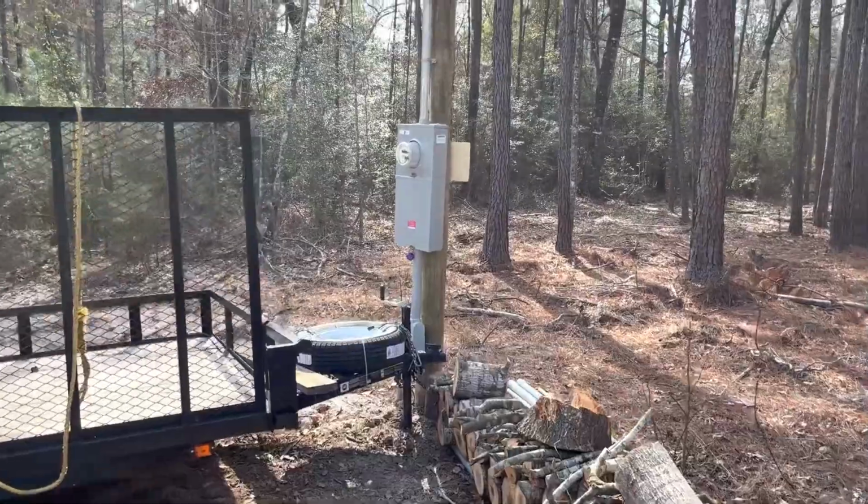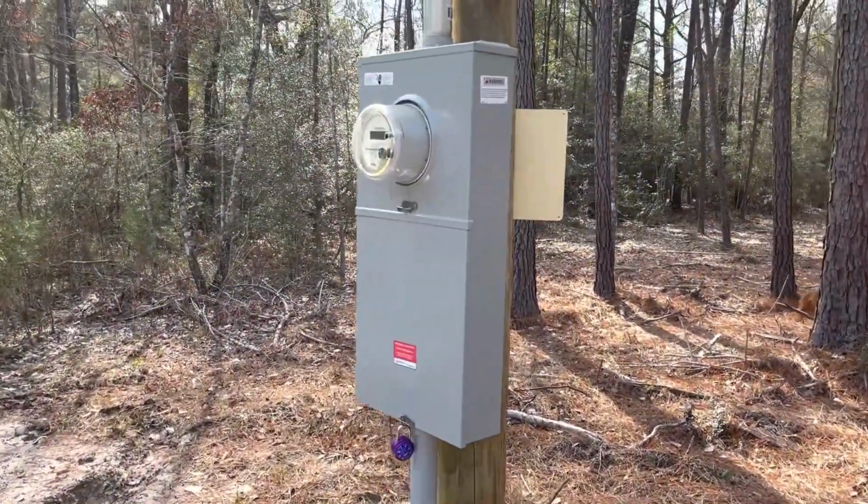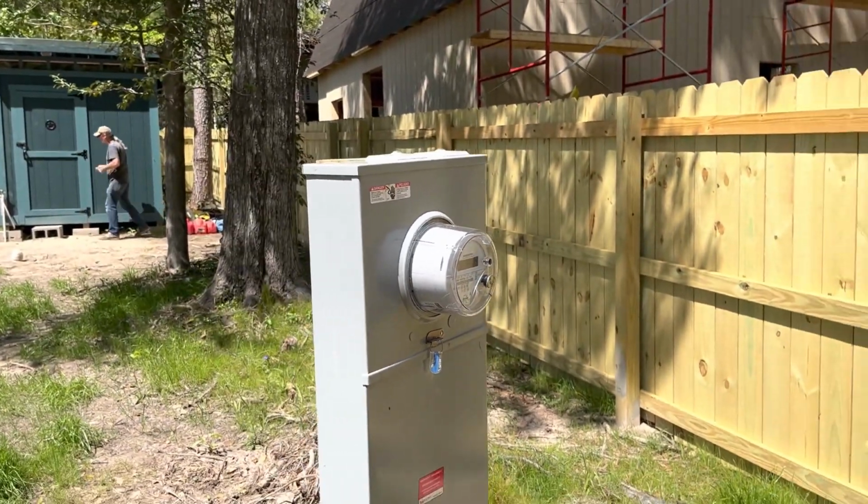In situations where access to the power grid is available, it's relatively easy to get hooked up, and the costs to get hooked into the grid will include the installation of the power meter as well as hookup fees.